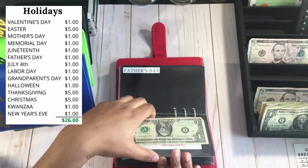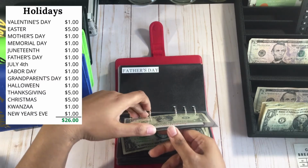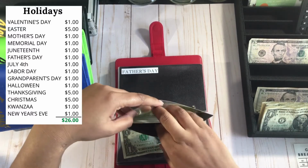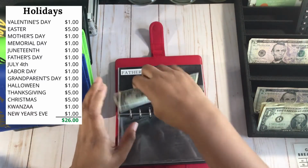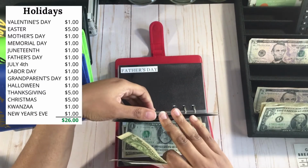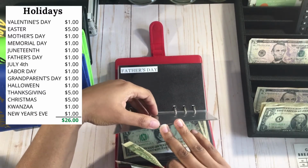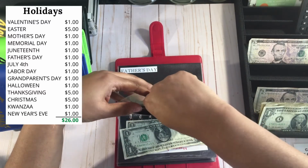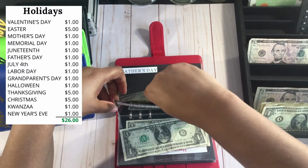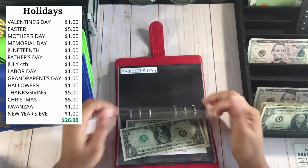Juneteenth, we have $1. We're going to add $1 for 2. Juneteenth, I make all of our shirts, and we just find something to do around town. Oh, no, I got to run this back through the laminator.